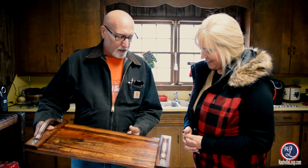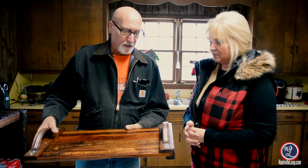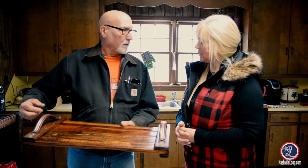Now, I do them like this. I do them with high sides to go all the way around. Any configuration, high sides here where it can cut out for a handle, or rope handles. You can do almost anything as far as the trays.